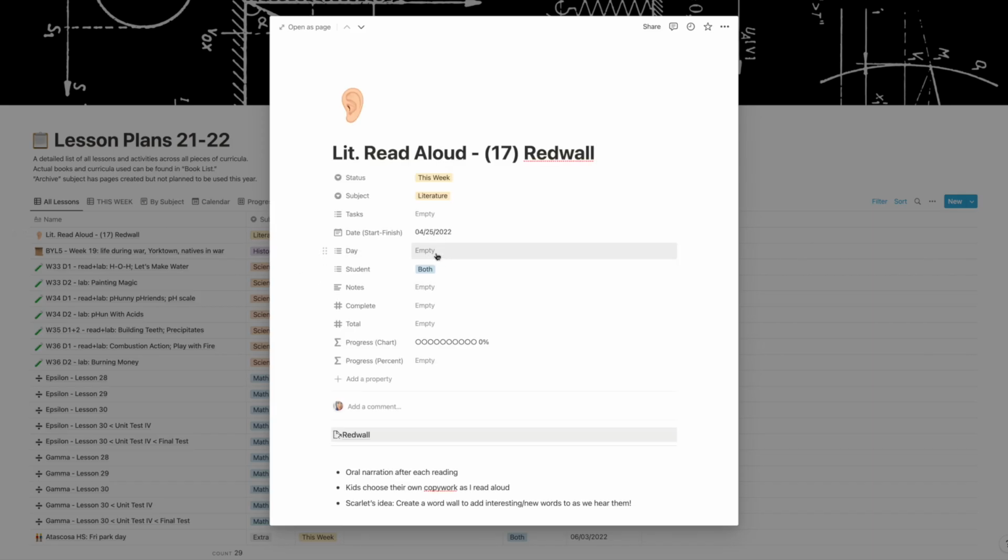I started filtering down by what day of the week we were doing these things. I found that it wasn't very helpful though. It didn't really need this much detail, so I'll probably get rid of this property. But I do have a property for which student this is, and this helps with filtering things too. I'll show you what this is for later. It doesn't really affect this view. You don't really see this here. This was just something I did for fun that you'll see in a minute.